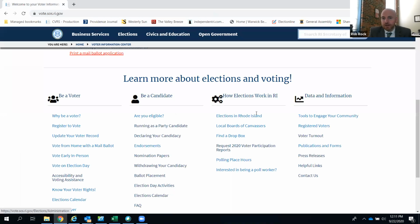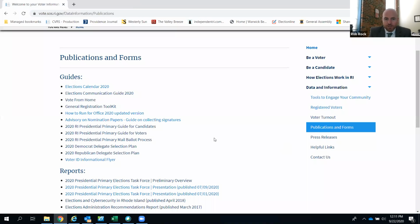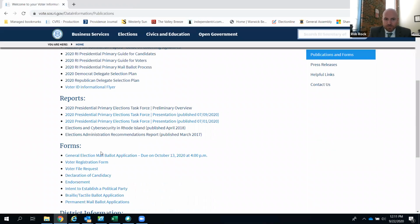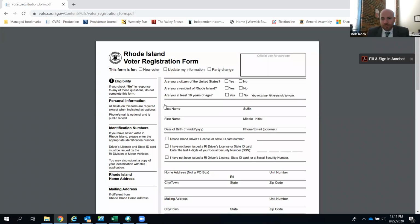And then we've got a lot of information about data and forms and things, and that's where I'm going to take you now, publications and forms. We've got a whole bunch of things here that have information about registering and about voting, but we're going to specifically talk about the voter registration form today. And here's the one-page form that all of you probably have seen a million times and will have in your cars and wherever else over the next couple weeks as we close in on the voter registration deadline.